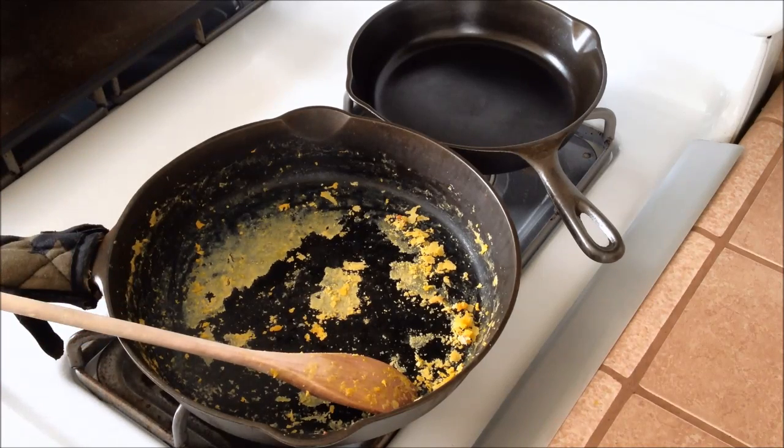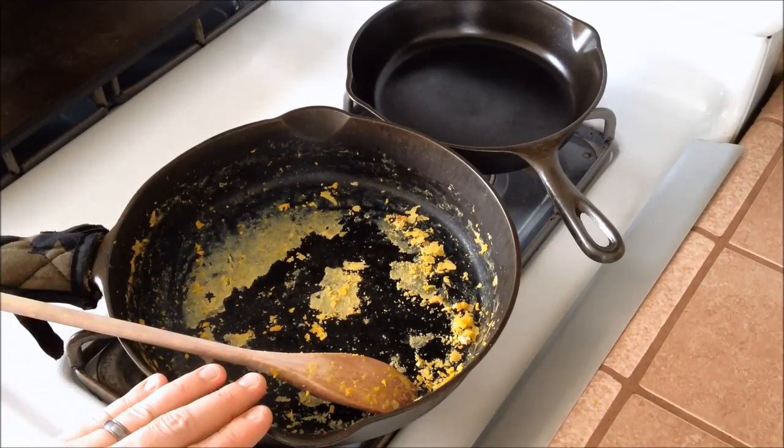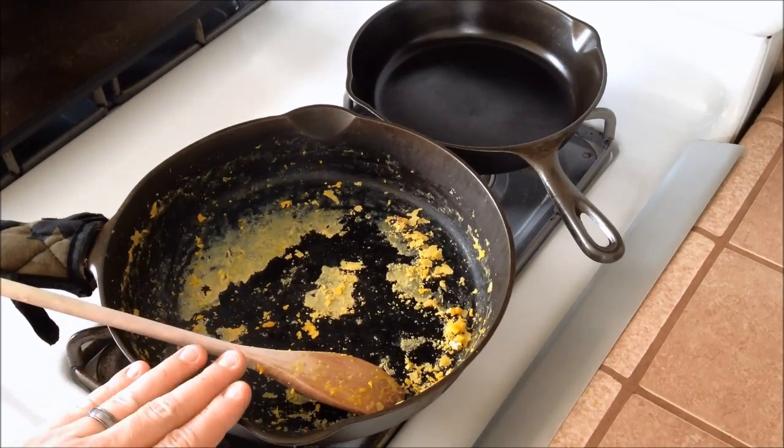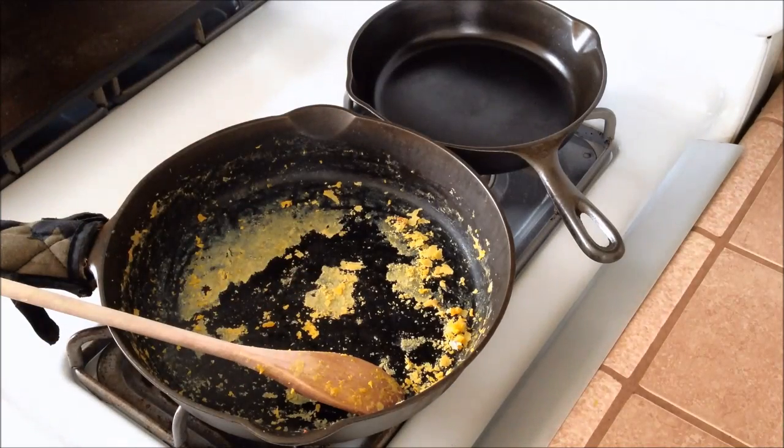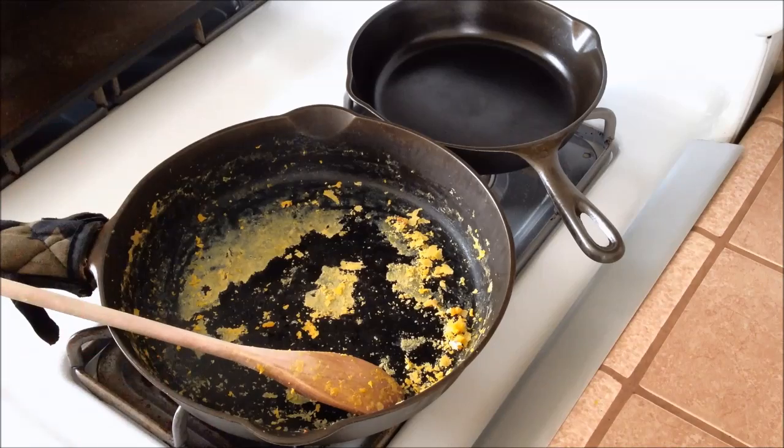The reason I cook with cast iron is because I love my cooking, I love my pans, I love the fact that these are 80 years old, 90 years old maybe, a couple of these. My grandmother used them. Who knows who else used them? Who knows how many hundreds or thousands of meals have been cooked in them. These will last for another 80 to 90 years if they're well maintained. My kids will have them.